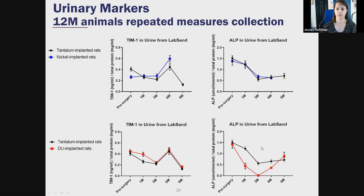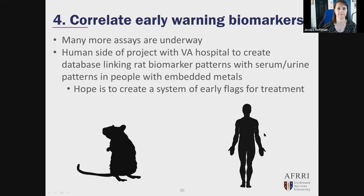So once we have a big panel of all of these, we can move that forward to what we see in the humans and hopefully connect it to health effects that we're seeing downstream of the specific metals. And we can use it as a precursor for treating humans that have similar metal burdens. So we're doing a whole lot more assays, and we're working with the VA to track this in humans as well as our animals that have all been treated, and we're going through the data right now. Hopefully we can put together a database to flag early treatment for people.